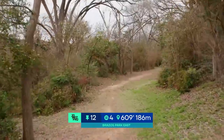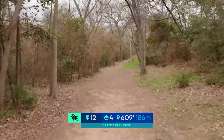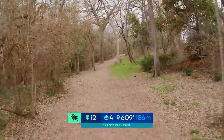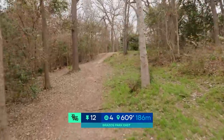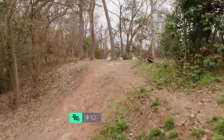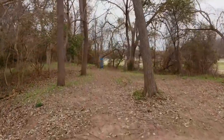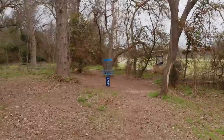Hole 12, the second hole on this course, and actually in the last three holes that used to be called a par 5, nothing's changed, just a par 4 now. 609 feet. But it's just 600 of the strangest 9 feet you'll ever play. There's no hole shape like this that I've played anywhere else in the world.